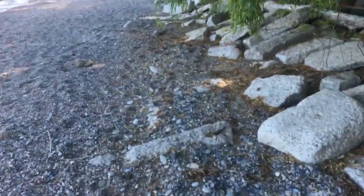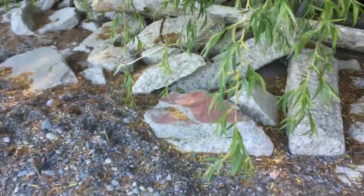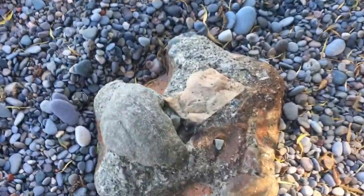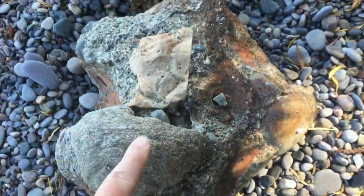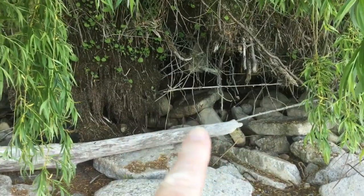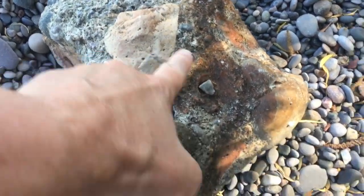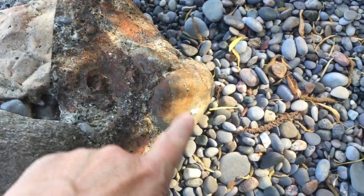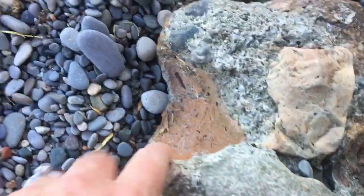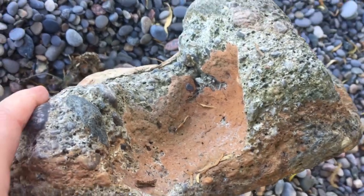But here is the awesome piece. I'll show it again. I found this last weekend underneath there, way back in there, which is like a little cave, and as far as you go back, it's all this pebblecrete stuff. It's ridiculous. But yeah, check out all the turned up pieces of brick in here. It's an amazing piece of evidence.